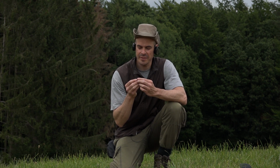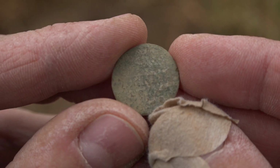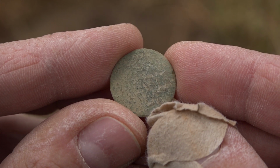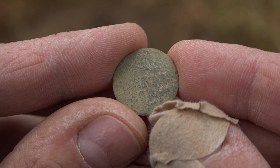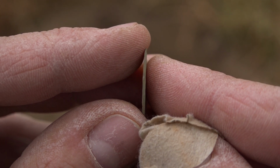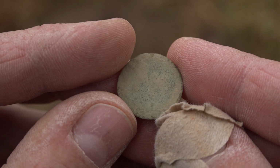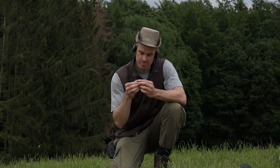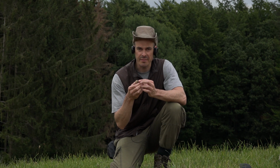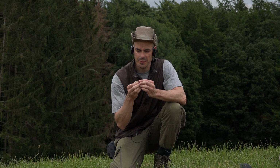Totally unexpected find here. It's a wafer thin copper coin. I can make out some writing here, but not sure what it is. But as I said, totally unexpected after finding a ton of trash. It wasn't deep at all, 3 inches, 2 inches. This really gives me hope. I think this site develops into a great one.